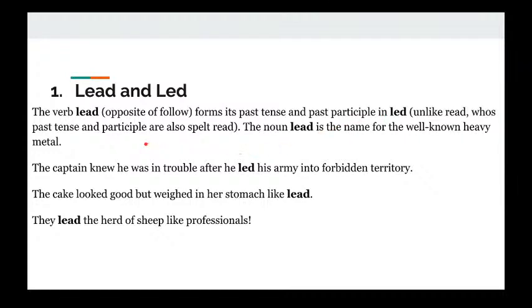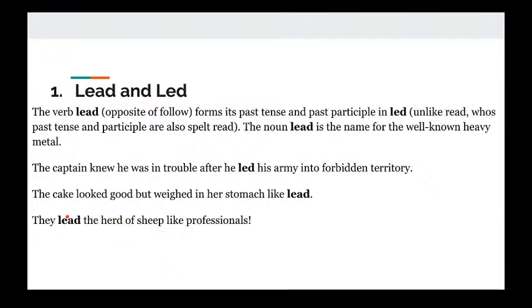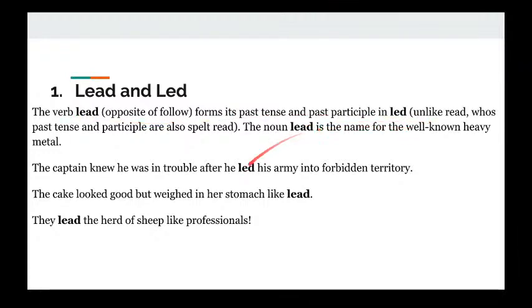So the captain knew he was in trouble after he led his army into forbidden territory. So he caused his army to follow his pace and follow his command. Sentence number 2, the cake looked good but weighed in her stomach like lead. So lead, what's used in your pencils, is probably one of the most common and frequently known examples of lead. The noun, not the verb. Again, the well-known heavy metal. And then we have, they led the herd of sheep like professionals. You can say they lead the herd of sheep like professionals, and you can also say they led. We just need a verb here, so we know that it has to be the first word, meaning opposite of follow.